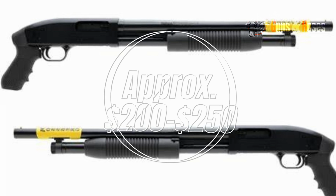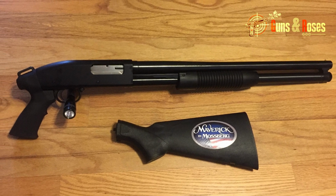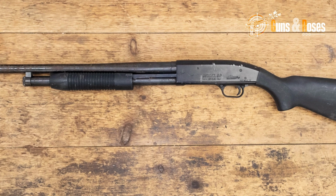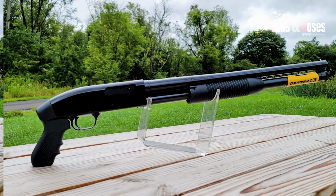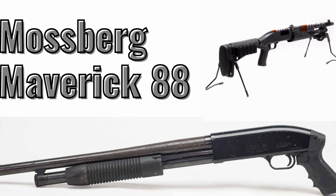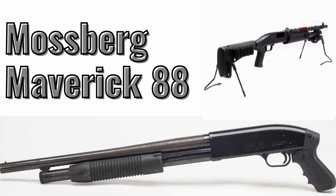For $200 to $250, you're getting a functional shotgun that can serve its purpose, but the performance isn't great for the price. If you're willing to spend a little more, there are definitely better options out there. Shotguns like the Mossberg 500 or the Remington 870 will provide you with smoother cycling, more reliable performance, and better build quality for just a bit more money. When you buy the Maverick 88, you're sacrificing long-term comfort and reliability for the sake of an incredibly low price.